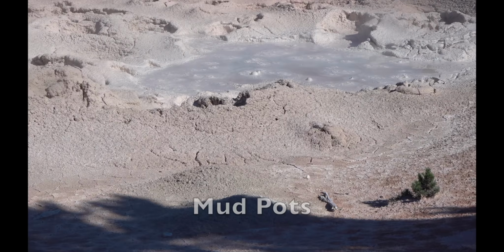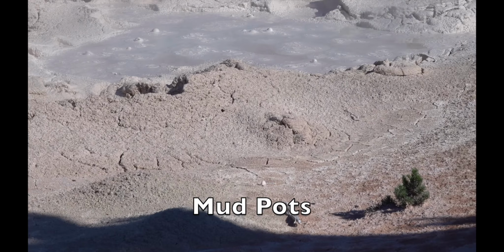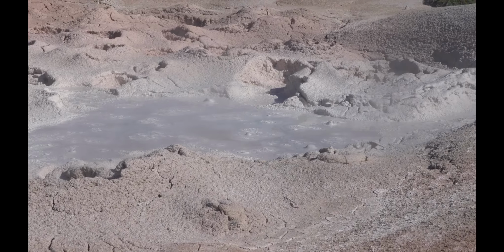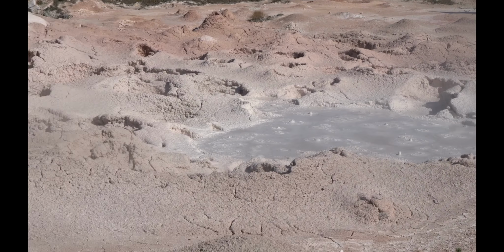One of our family's favorite things at Yellowstone was the mud pots. This was my first time to ever see a mud pot. I found them fascinating and actually enjoyed looking at them and listening to the weird sounds they made.